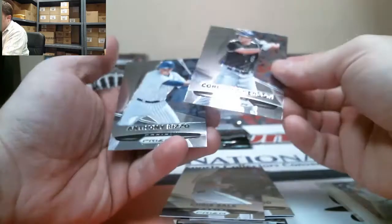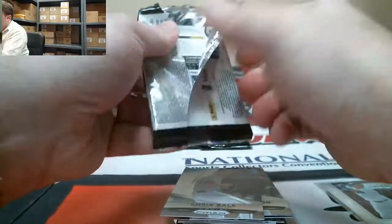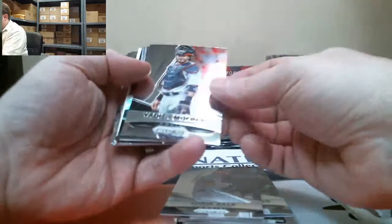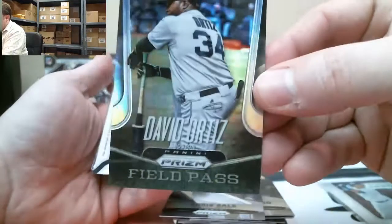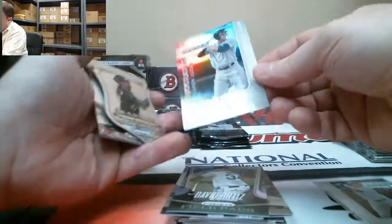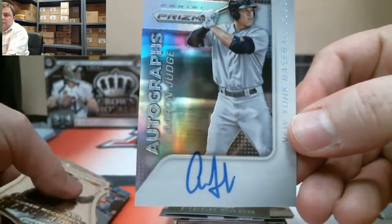Two autos per box, yes. Corey Dickerson, Anthony Rizzo base. But I mean, with these cards, really everything is a hit. Yadier Molina base. David Ortiz field pass. Second auto is a base. It is Aaron Judge for the Yankees. Aaron Judge auto for the Yankees.